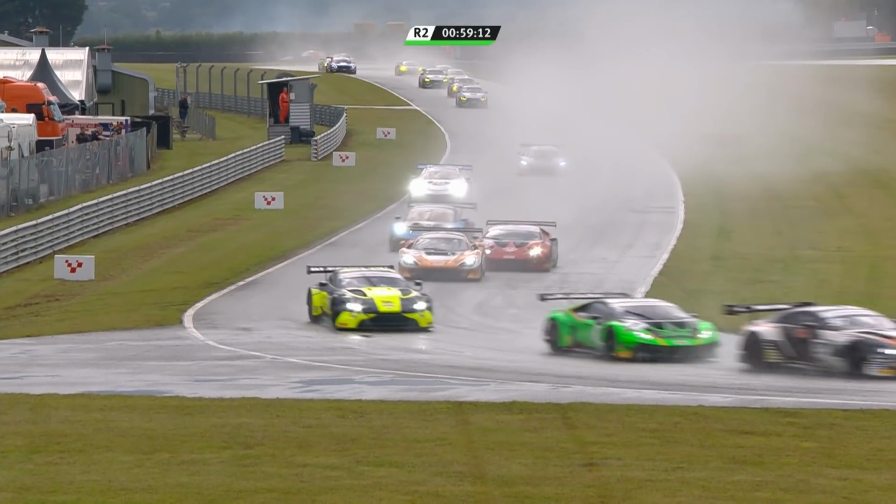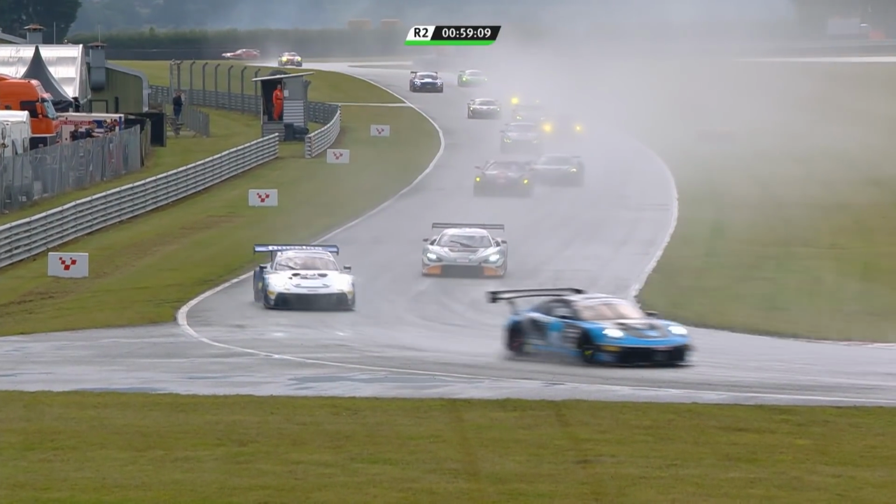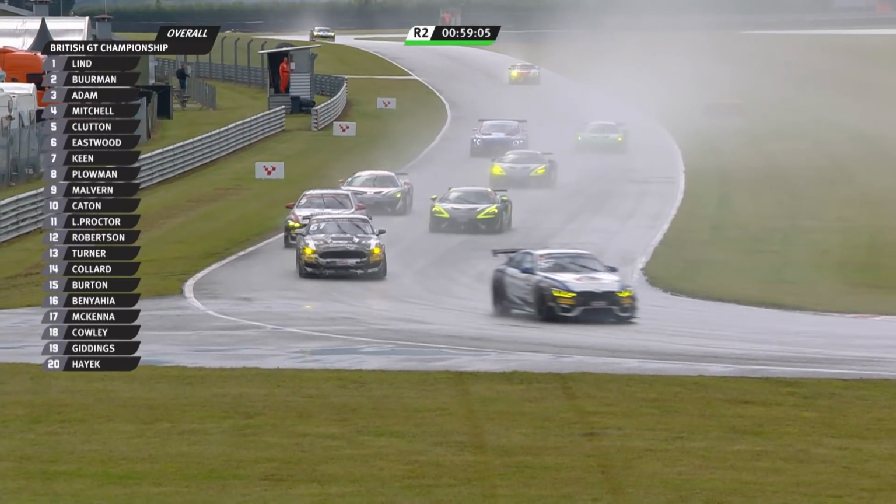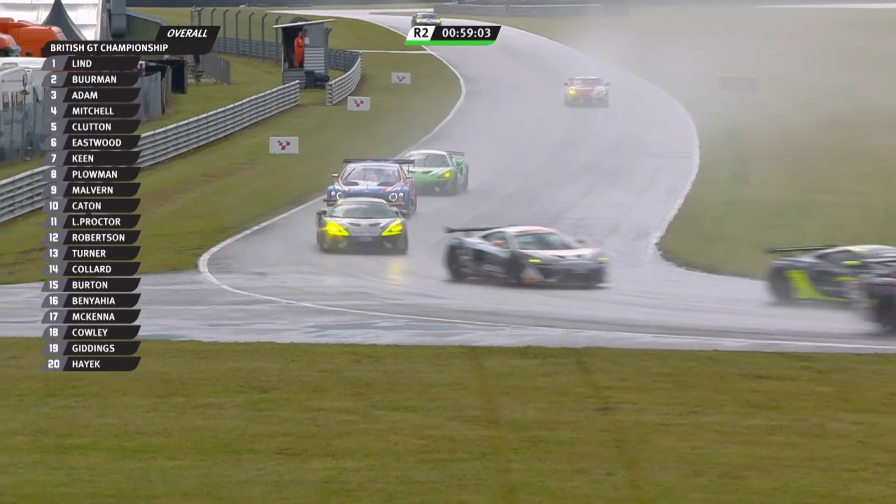Yeah, Scott McKenna went very, very wide at the Wilson hairpin, and as he tried to come off the corner, there was just a big squeeze. They were already two or three wide up the inside of him. That gives Darren Turner then, I think, the GT4 lead.